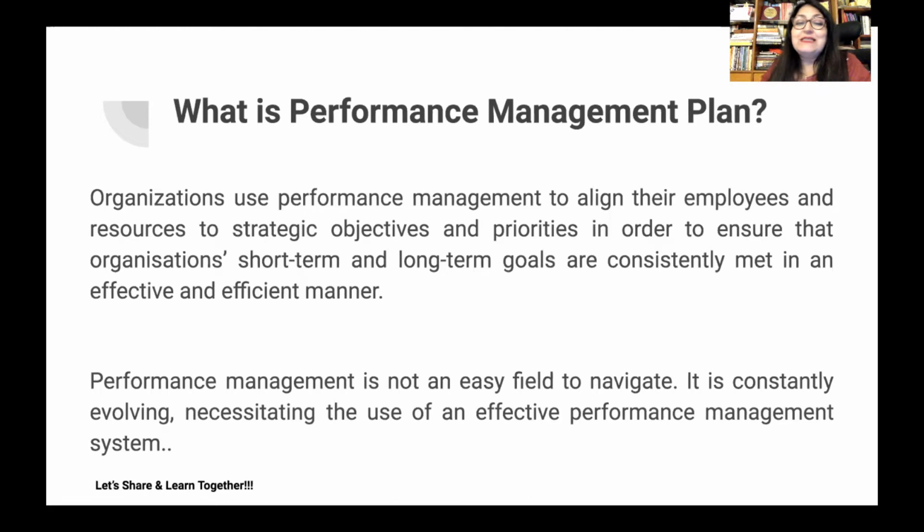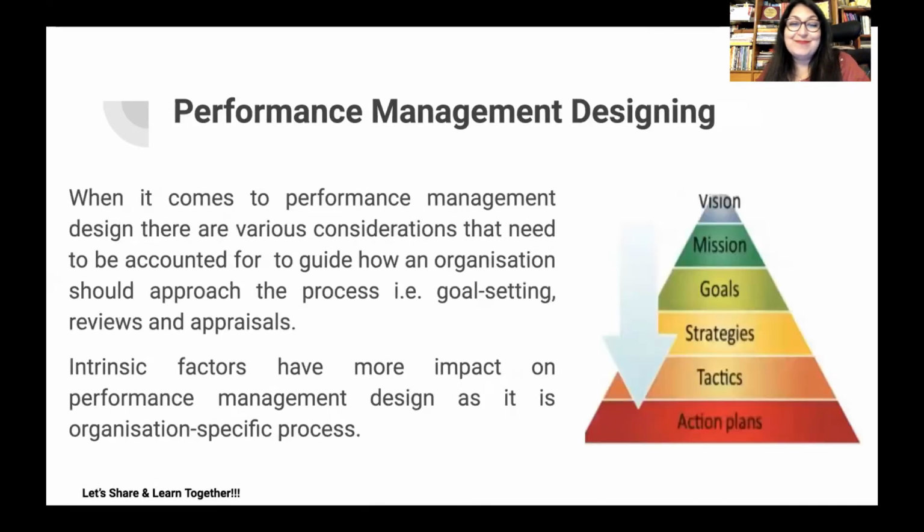So it's not an easy field. It takes quite a bit of effort and practice. But when an organization, and especially the HR department, starts facilitating a session on performance management, when they start bringing about the change that is desired in the way an organization goes about setting goals and ensuring that those goals are being met, that's when the PMS process becomes much smoother.